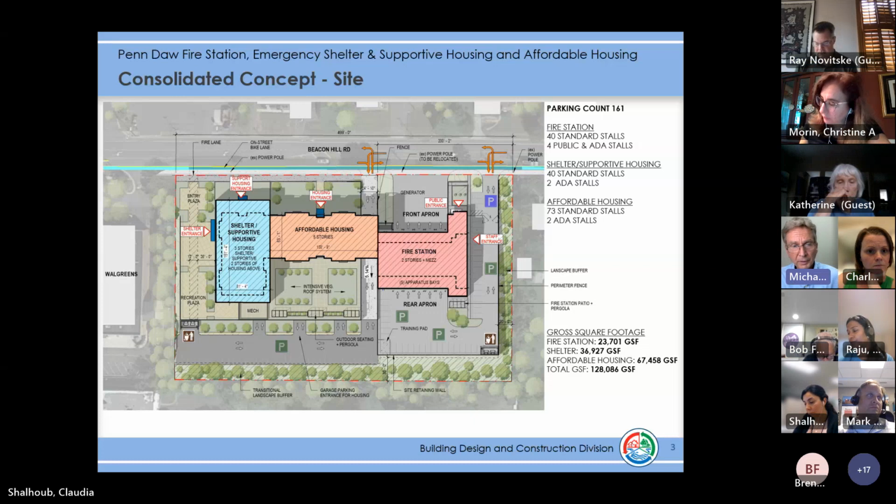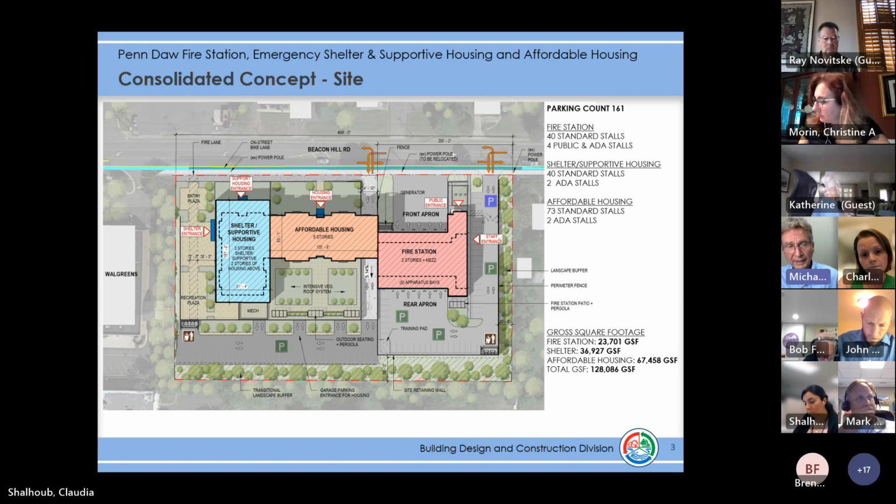We agree, and there'll be both signage and other design clues, as well as the general offices and administration will be on that front left corner to monitor and help orient anybody that may not be in the right place. So these are important aspects of the design orientation. So thank you.